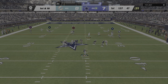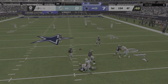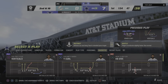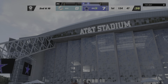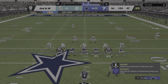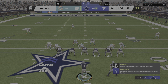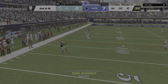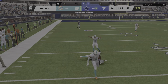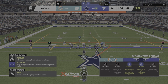Following the interception, here's Prescott. And he'll be hit as he releases it, and that'll fall incomplete. That incompletion certainly slows things down a little bit and brings up a very important call for second and long. Run and try and get some yardage and make it third manageable, or challenge the coverage again, hoping for a bigger gain? Prescott's throw here pulled in by Hilton, and a 5-yard gain gets him to the 42.